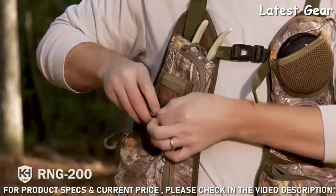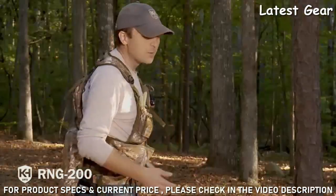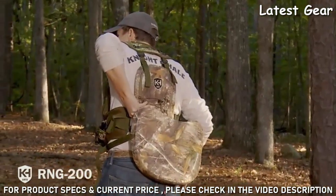On the right side, we've got some standard pockets. We've got these quick dry diaphragm holders. Behind that, we have more pockets. We have an easy access pocket. It's got almost 200 square inches of space in the pack on the back.